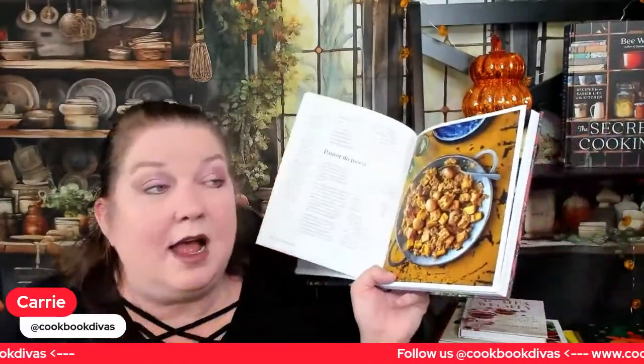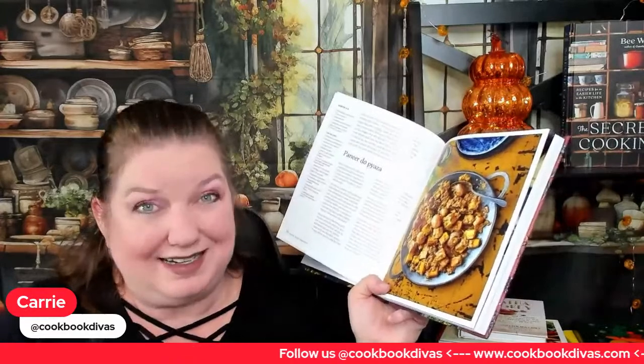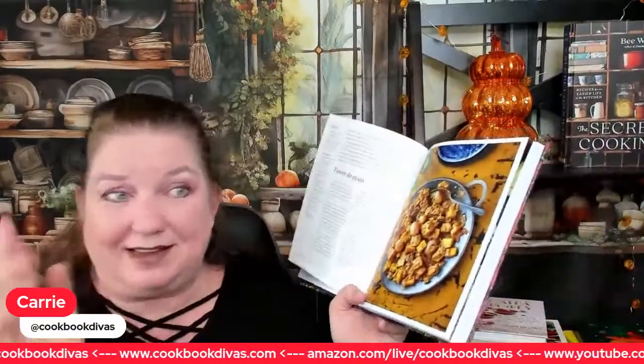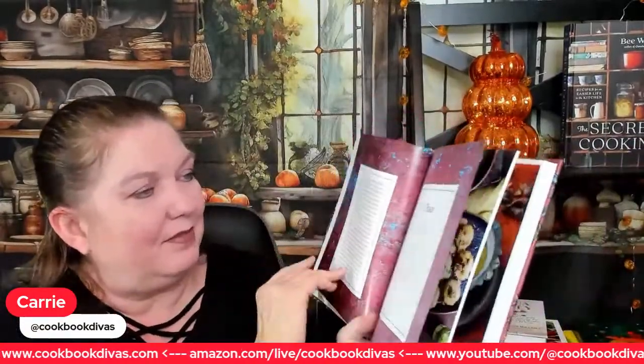Paneer. No, because I'm going to a restaurant tonight. I keep forgetting. I don't have to cook tonight. I like cooking, but not on a work night when I've been working all day. I like cooking on Saturdays and Sundays when I have time to just get in the kitchen and mess around.